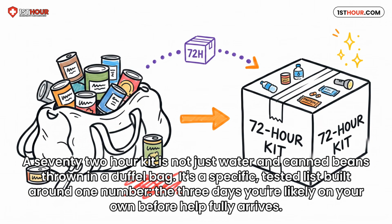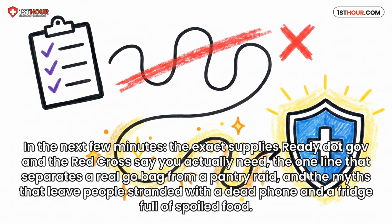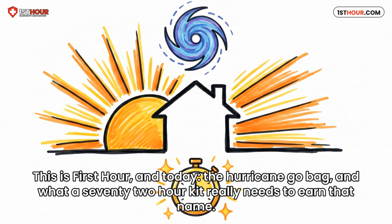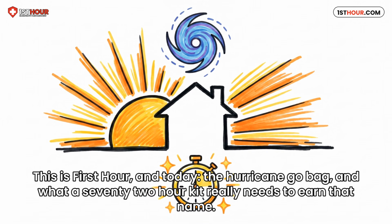It's a specific, tested list built around one number: the 3 days you're likely on your own before help fully arrives. The exact supplies Ready.gov and the Red Cross say you actually need, the one line that separates a real go bag from a pantry raid, and the myths that leave people stranded with a dead phone and a fridge full of spoiled food. This is First Hour, and today, the Hurricane Go Bag, and what a 72-hour kit really needs to earn that name.